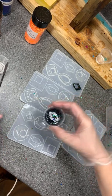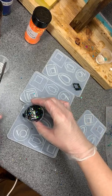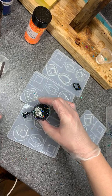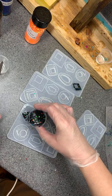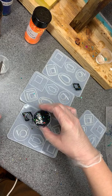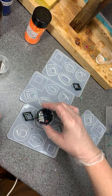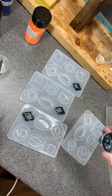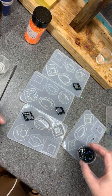If you get these too full, you can scoop them out later with something kind of flat and small. I was going to say earlier with the mixing utensils, using something other than a wooden stick is a game changer. Some people use the silicone stir sticks, and those are great, but since switching away from the wooden sticks, I have far fewer air bubbles.